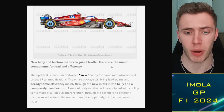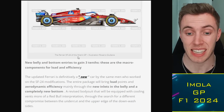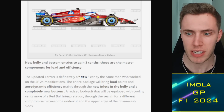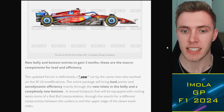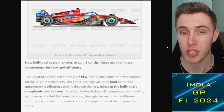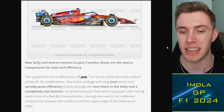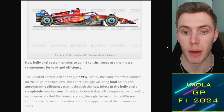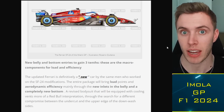So this is what the Formula Uno article says, that the plan is to gain 0.3 of a second, possibly more than 0.3. There's been various discussions on this. The theory tends to be it's definitely going to be more than 0.25, and it's possibly going to be no more than 0.4, but it's in that kind of ballpark. That's what Ferrari are targeting, which is a very substantial upgrade for this part of the regulations.